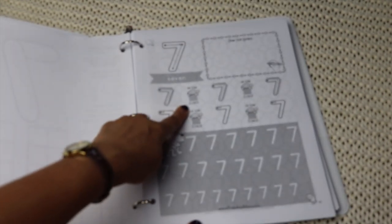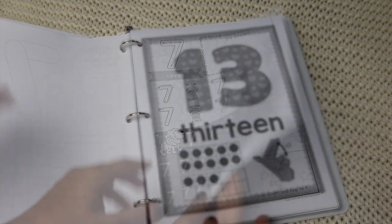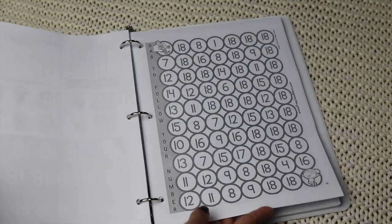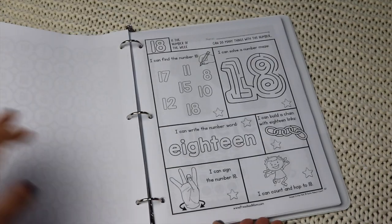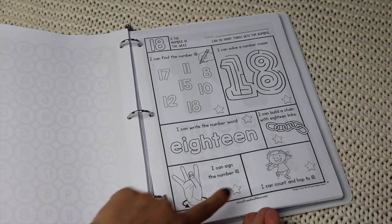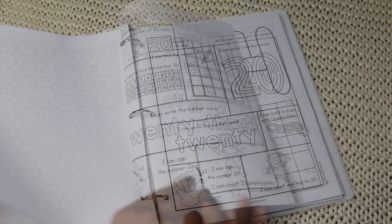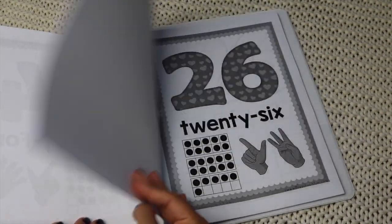But as you see, it keeps going, and it's really cute. It says go slow and check. So they can take their time and check because it's not a million different times that they have to write the number. So you see it's going to 15. Here's another follow your number. Here's signing the number 18. I can count and hop to 18, so the activities change. Sometimes it's clapping, jumping jacks here, and it goes straight on through.